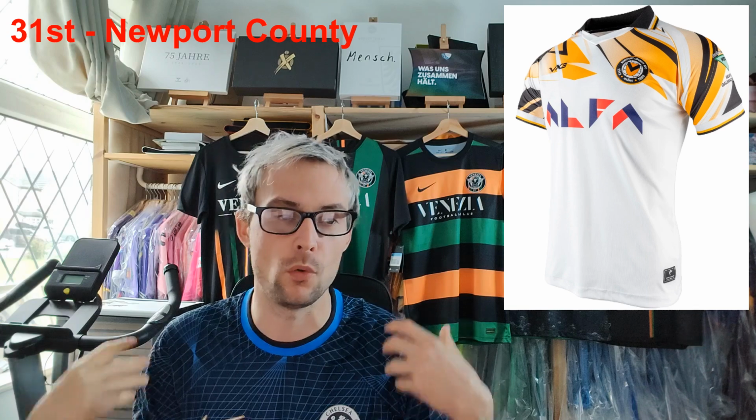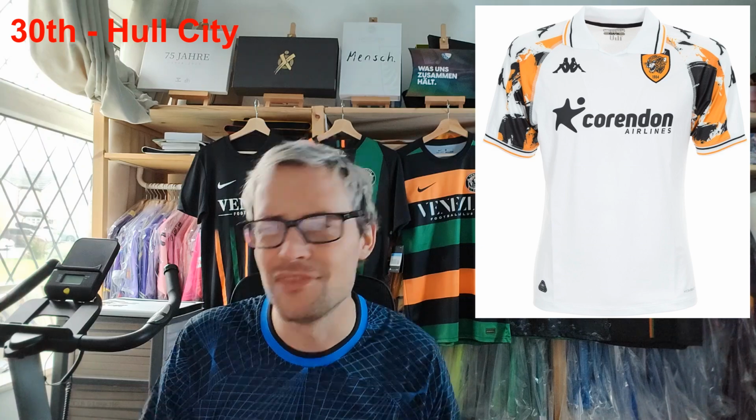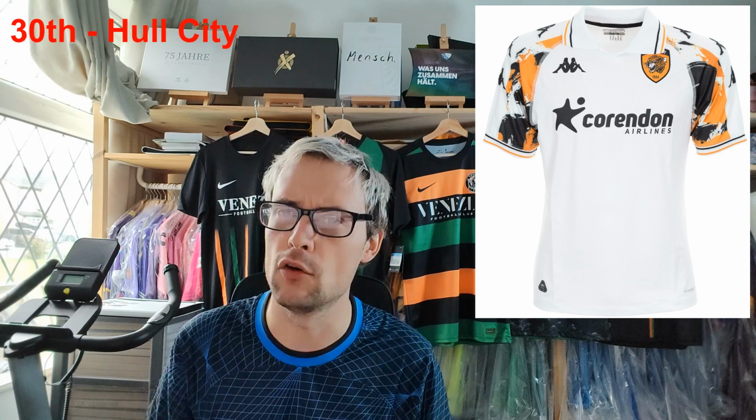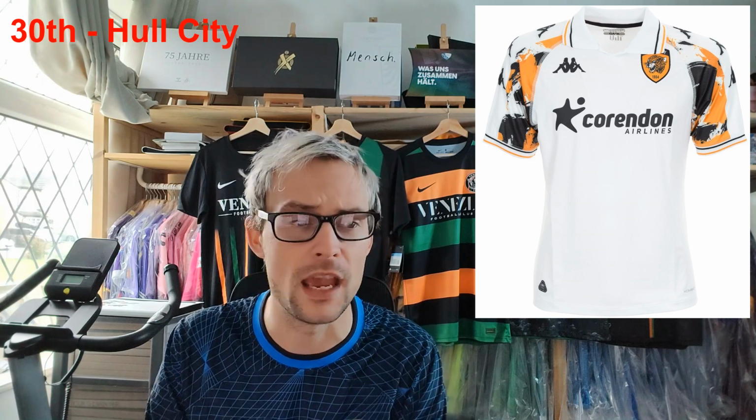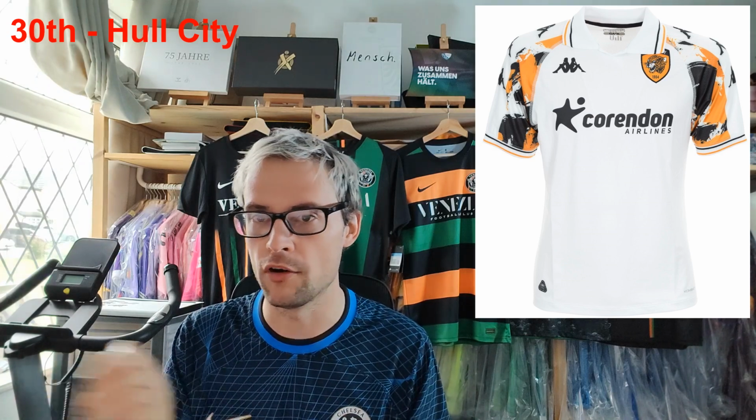Newport County, VX3 manufactured, and it's white, and it's got a very stylish way of doing the yellow and the black swished across the shoulders and across the front. Very, very nice, and of course taking inspiration from the club crest. Then we have Hull City. I thought we had to put these two together because of similar themes, white with yellow and black running across it. I know Kappa probably put a better shirt together, and it looks a little bit cleaner, whereas the other one is a little bit more haphazard. But they're both fine.